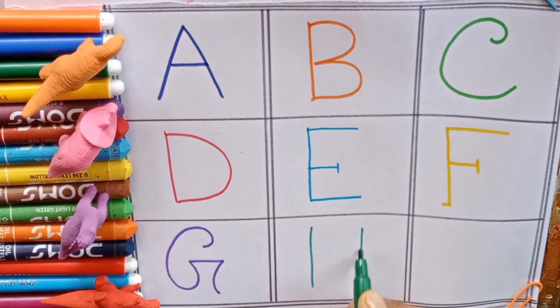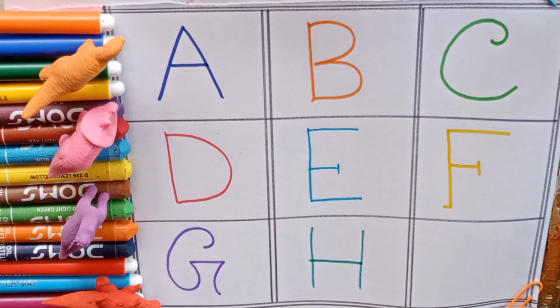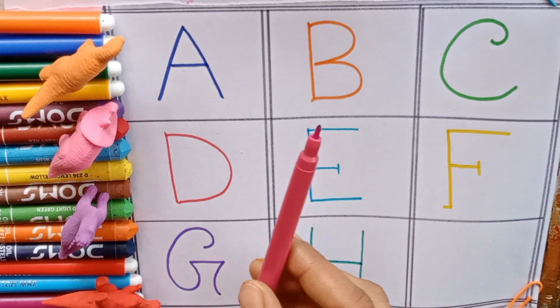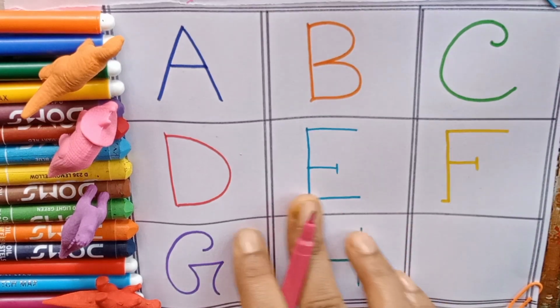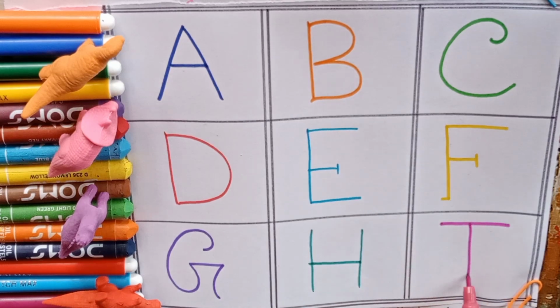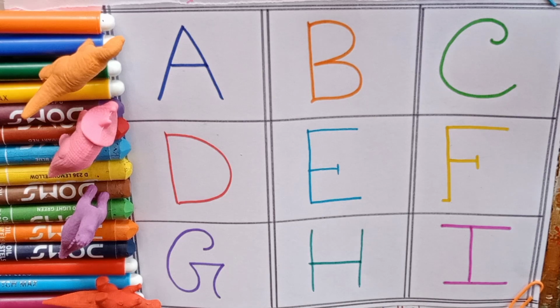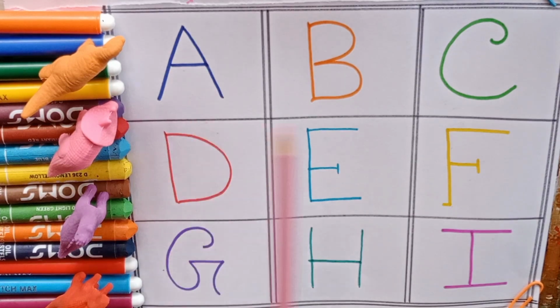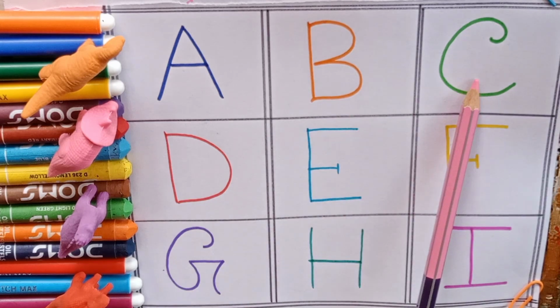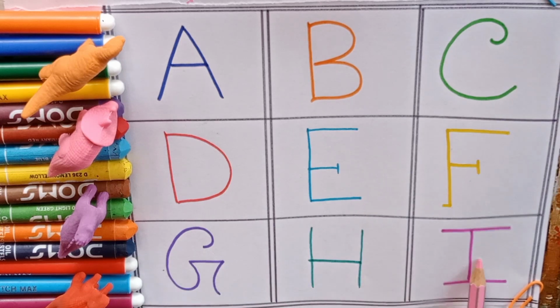H for horse. Horse is an animal. H for also hornbill. Pink color. I for ice cream. Do you like to eat ice cream, kids? I for also infants. Now say with me, kids. A, B, C, D, E, F, G, H, I.